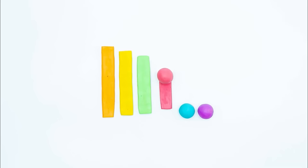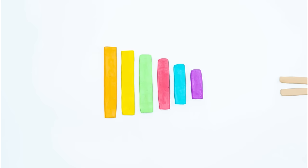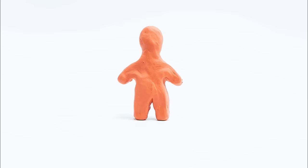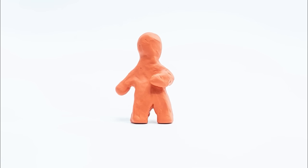This is the letter A. It makes the A sound. A, A. Let's learn about the letter X. Here are some words that start with X. Xylophone. X-ray.